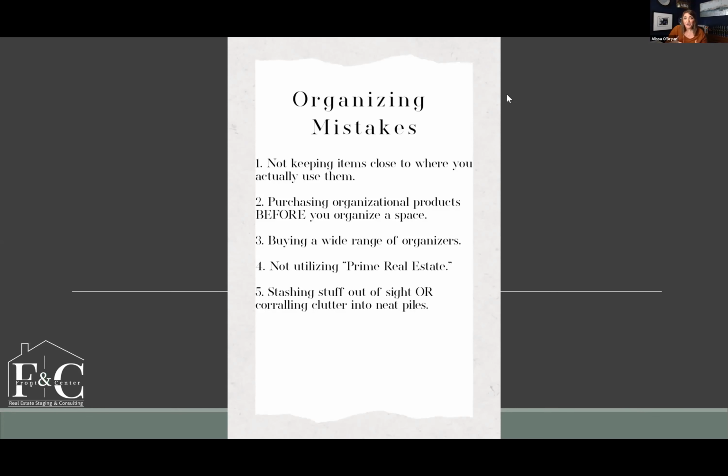And number 5 is something that I've been known to do, which is stashing stuff out of sight or just corralling things into neat little piles. So when we get mail, we have a pile of mail that sits on our counter for about a week. And even though it's a nice, neat little pile, it gets bigger and bigger. Sometimes I just move it to another part of the counter, or I move it into our hallway. So it doesn't really help that that pile is just being moved. We want to make sure we're doing something with that pile and not creating more clutter. And I'm going to talk about that more as we talk about our home office spaces.